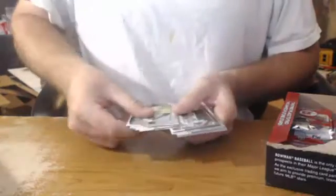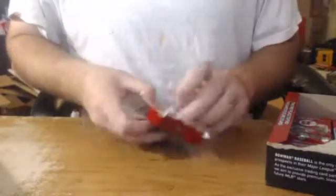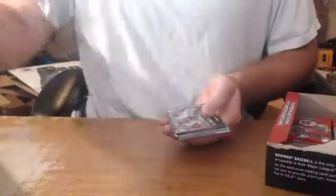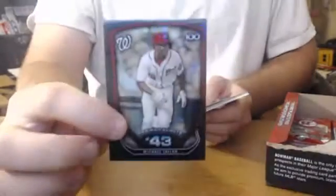All right, come on. Let's get a good hit here, guys. Williams Perez, silver ice for the Braves. Kyle Freeland, mini for the Rockies. Gotta be a colored auto in here, guys. Got to be, got to be, got to be. All right, Daniel Corcino for the Reds, number 499. Got a Michael Taylor, top 100 for the Nationals.